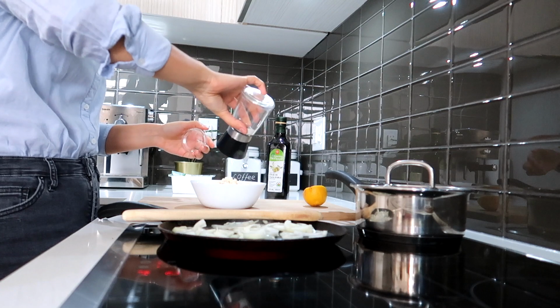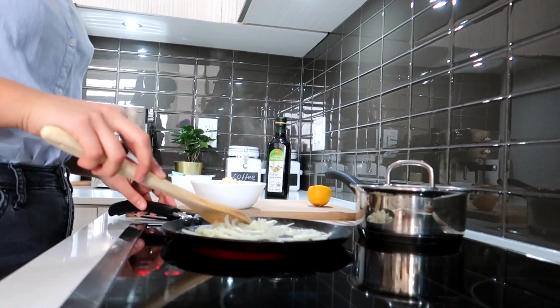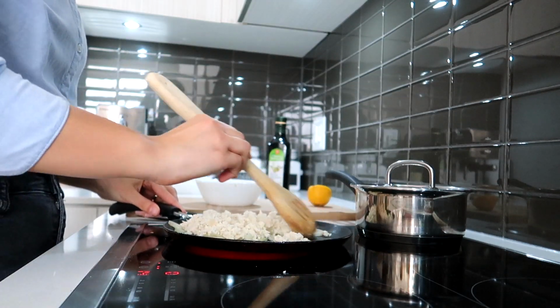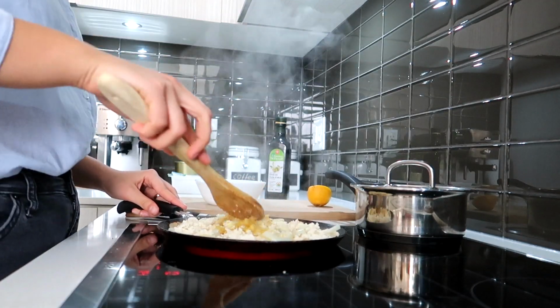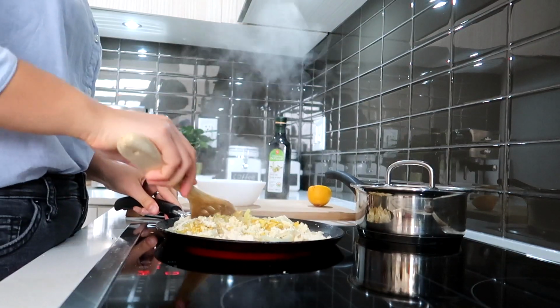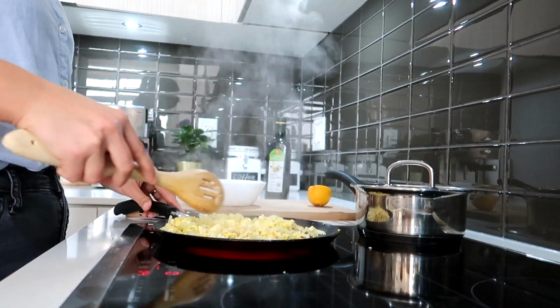Then I add salt and lemon juice and pepper and all other seasonings to the tofu, and I add it to roast with the onion for 5 minutes. After 5 minutes I add nutritional yeast because nutritional yeast is so rich in B12 and it has an amazing cheese flavor. If you haven't tried it yet, I highly recommend it. It's just a life changer.